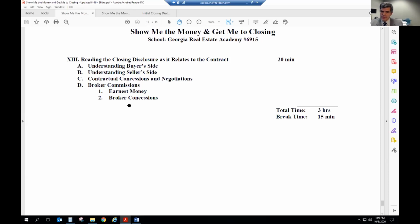So use your contract as a roadmap to analyze your closing statement. Take your contract and say, do we have the sales price correctly? Do we have the earnest money correctly? Do we have the seller concessions correctly? And using your contract as a guide will walk you through the closing statement to make sure everything is accurately reflected.